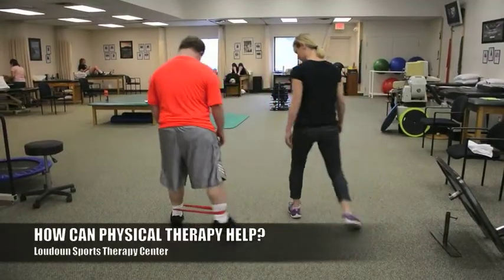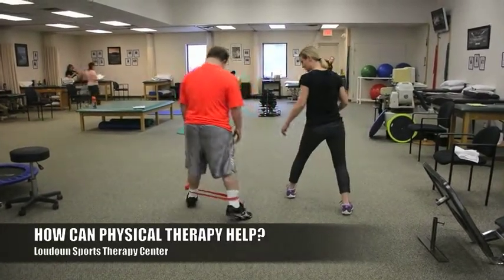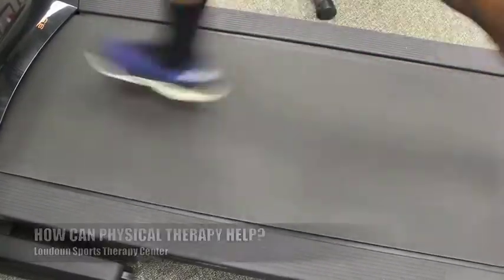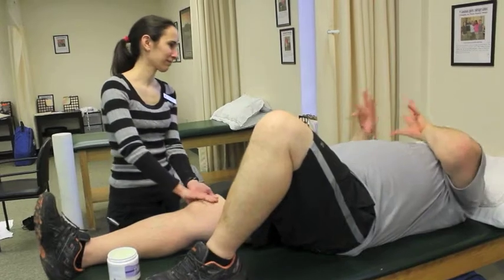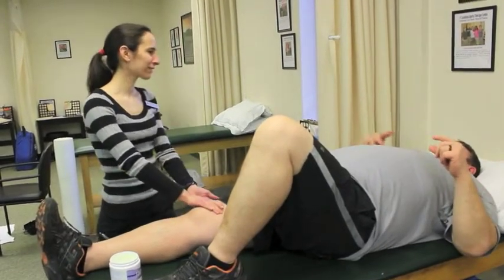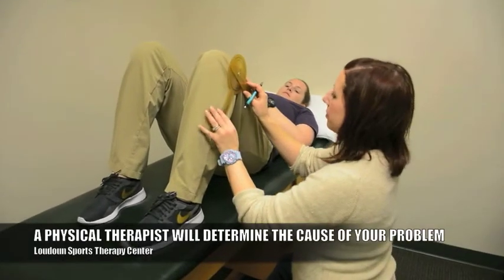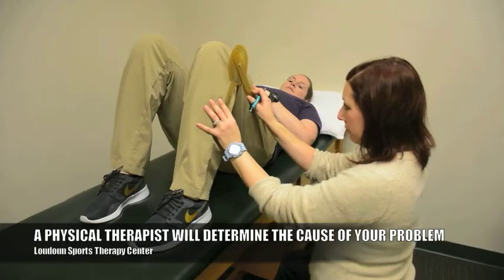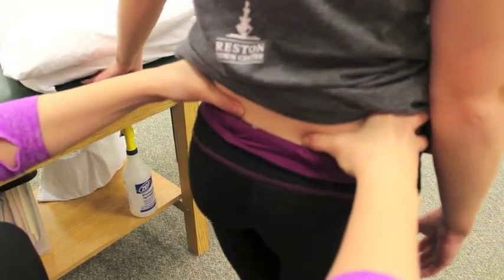Finally, physical therapy is an awesome option if you don't really know what to do and you're participating in sports, or you're just running or participating in your own exercise program and you're having pain. The best thing to do is go to a physical therapist, because we can actually evaluate the problem and determine where the origination of the problem is coming from. So like I said, you might have tight calves, but are your glutes and your core up here too weak, and we need to address that?